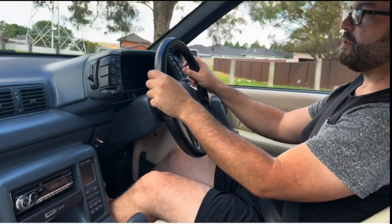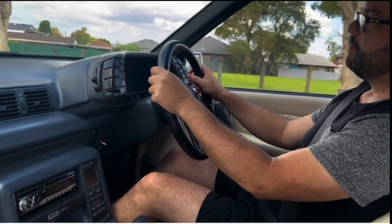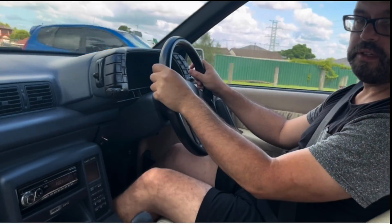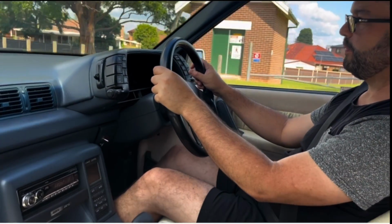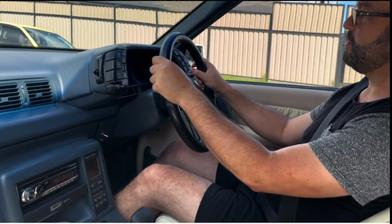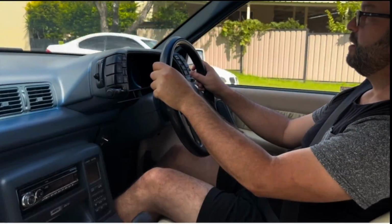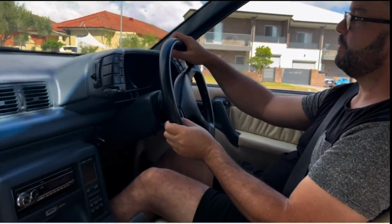Today I'm driving something a little different. I've had this car for 20 years. Most of my cars I leave very original. This is one of the cars that I did not leave original. The interior is different, the exterior is different to what originally came out on this car, but it does have a kind of a factory look on it. You'll see that later in the video.